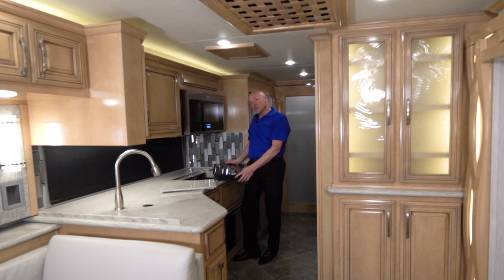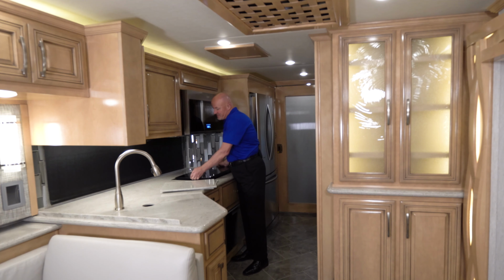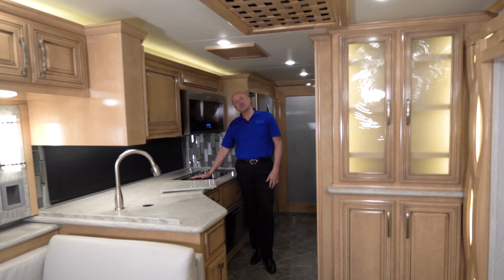It is an induction cooktop, so you either have to have induction pans or you have to have a plate to go between your regular cookware and the cook surface of the induction cooktop. Very safe if children are involved, because even if you have the power on, you can lay your hand on the burner. It's not going to burn. It has to have a magnetic connection between the pan and the cooktop surface in order to heat.